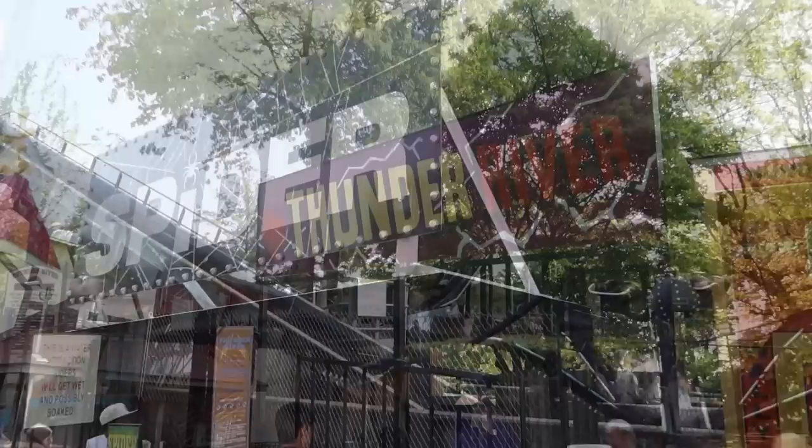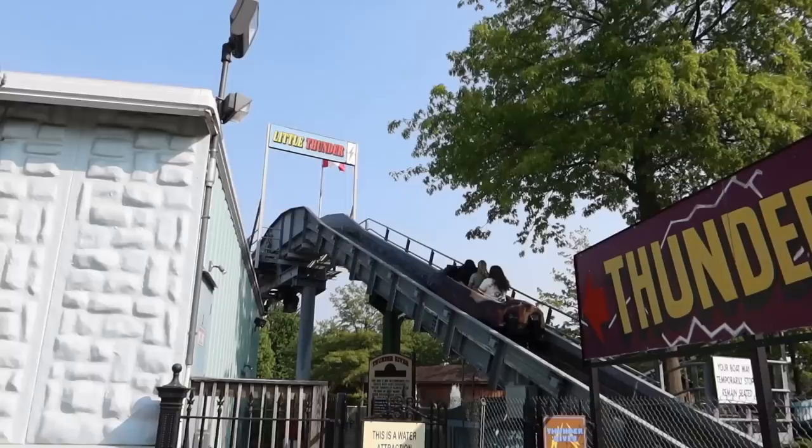You've also got Thunder River, which is the log flume just over here too. And yeah, you've got Little Thunder. I reckon the other one's Big Thunder, not Big Thunder Mountain. But yeah, it's a little bit chilly, but I'm going to take you all on.